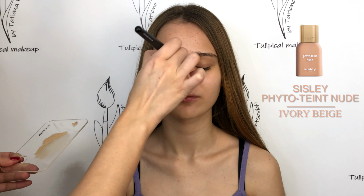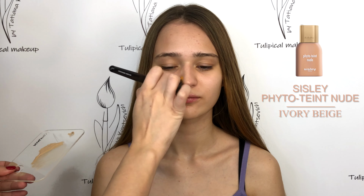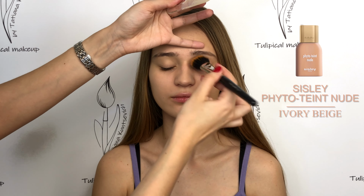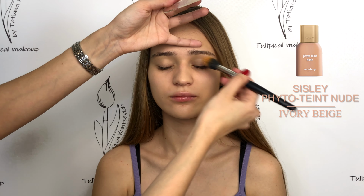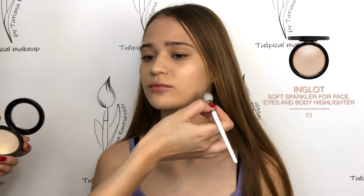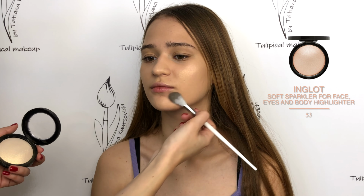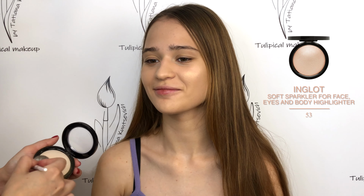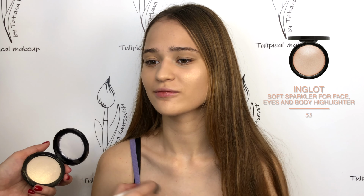I think you'll agree that Anastasia is a real sweet, charming cutie. She has a good skin color, so I'm just making a light color correction, going deeper to the central zones. Lightening the under eye zone. I love to set foundation not always by a powder, but by a thin layer of highlighter. It perfectly works, especially on young skin, creating this fresh, hydrated finish.